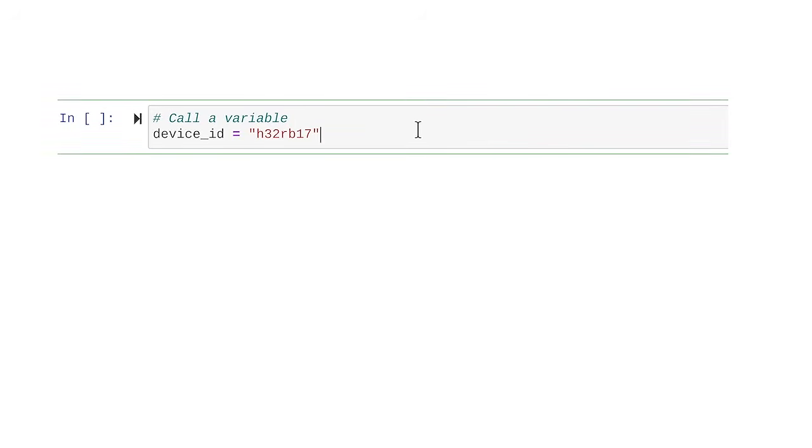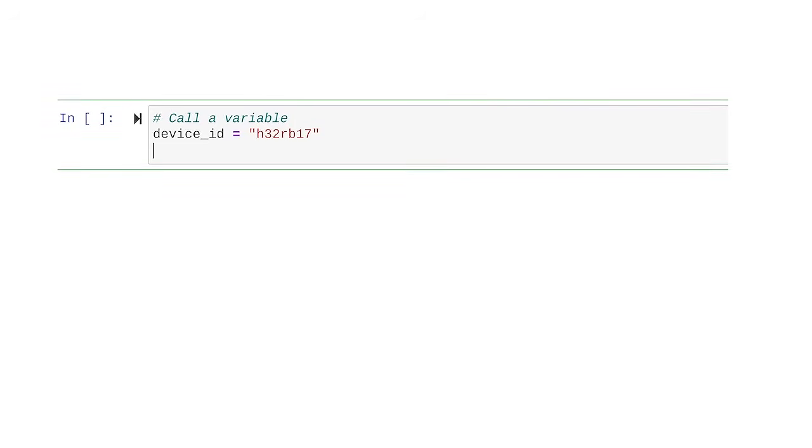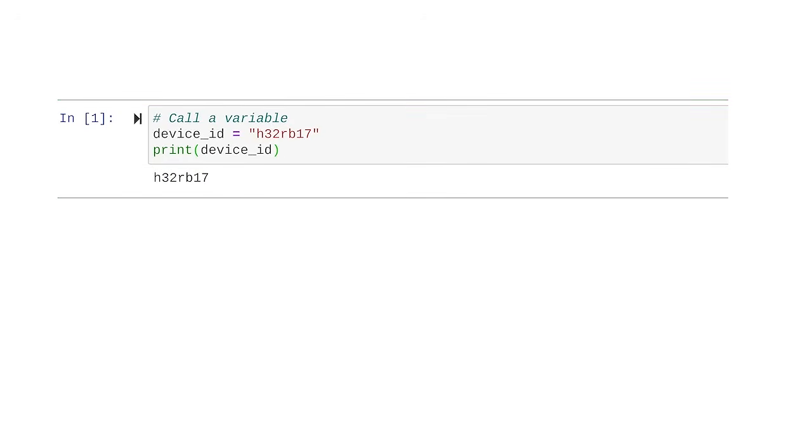To do this, we use the print function and ask it to print the value stored in the device ID variable. When using a variable in our print function, we don't use quotation marks. This time when we run it, something happens. Python prints H32RB17 to the screen.